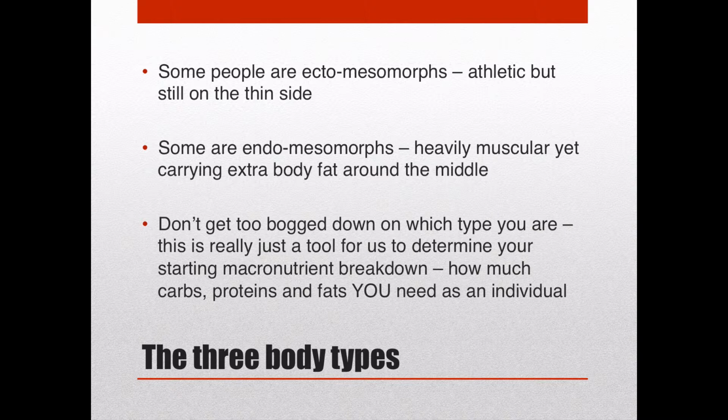But the key thing, don't get too bogged down in what type you are. It's really just a tool for us to start to determine your starting macronutrient breakdown, so how much carbohydrate, protein, and fat you need as an individual. This is basically going to give us our starting point, and what we want to do is, as I said, dial it in a bit further as we go down the line, because what we want to do here is help you create your lifestyle-based nutrition.